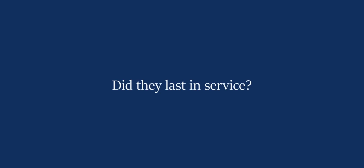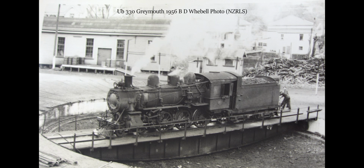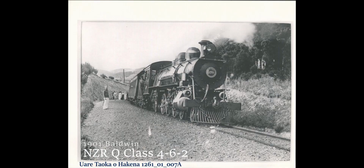Did they last well in service? Yeah, I mean, they lasted from 1901, and here's the earliest photograph I could find, through to, with the last two examples, 1957, and here's the latest photograph I could find. They served in that first tier service, even though they entered service at the same time as the Q-class Passchendaels, but being lighter, they had a higher route availability than the Passchendaels.